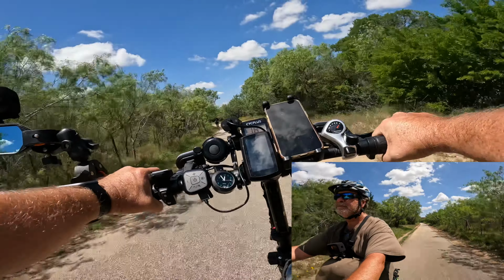This will keep on going this way until we get to UTSA, and then we'll pedal around UTSA for a little bit, and then hook back up with our trail again. Oh, look, they closed that car wash. A little manual car wash there. That's all closed down. You see, this is all new going this way.